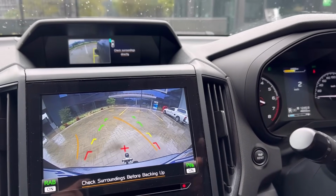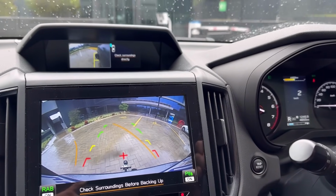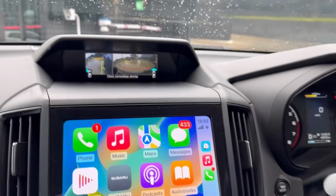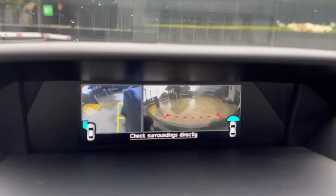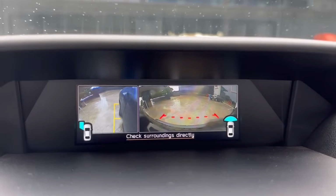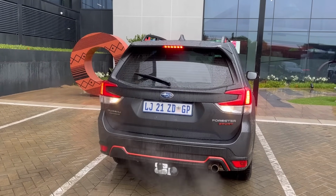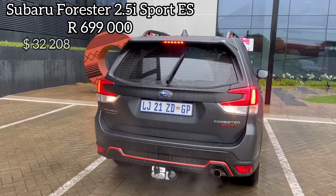Now, if you're reversing, of course, you also get a reversing camera. I don't know if you guys have noticed there's an extra screen on top of the screen. I think I should get back to that a bit later. First, let's talk about prices. If you go to the Subaru website, the one you're looking at is the one in the middle. So, the Subaru Forester 2.5i Sport ES comes in at 699,000 Rand.